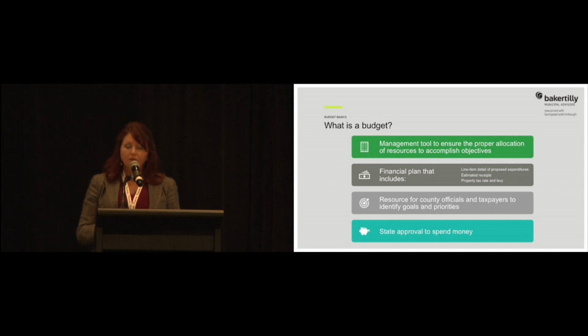It's a resource for county officials to identify to the taxpayers what the goals and priorities of the county are. And most importantly, it's a tool that helps you to get approval to spend your money, because you're a governmental agency or a governmental entity. You have to have permission to spend the money that you have in the bank. And that's what we call an appropriation. And part of this process is to get that spending authority.